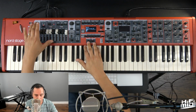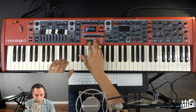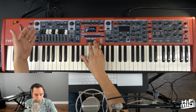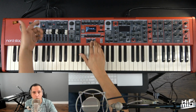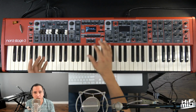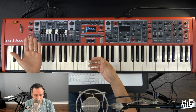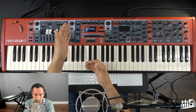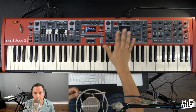So I could have an organ sound, and then I can quickly switch to B and have a different organ sound. For example, a B3 on panel A and a pipe organ on panel B. And I can actually layer them. So you have 2 organs in one keyboard. And then the same applies for piano. Same applies for the synth section.